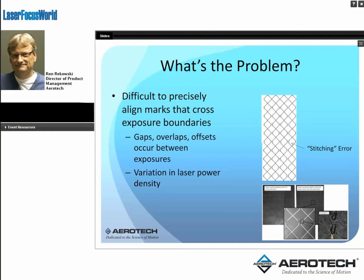Okay, seems simple so far. You attach your part to a set of XY stages and then move, expose, and repeat until the entire part is processed. The problem with this approach is that the final marking quality is limited by the combined accuracy of the scanner and servo stages.